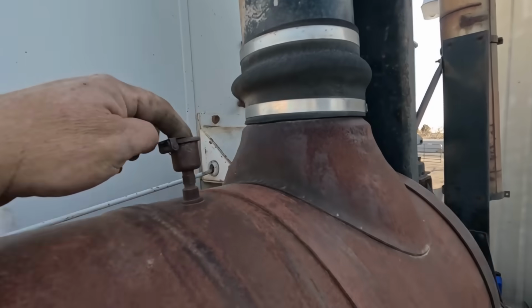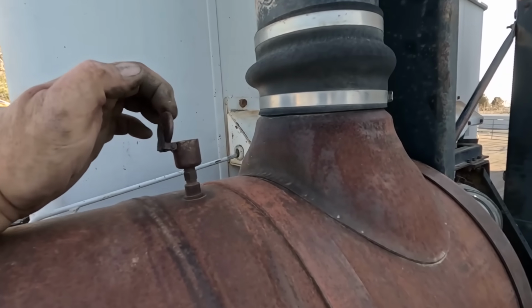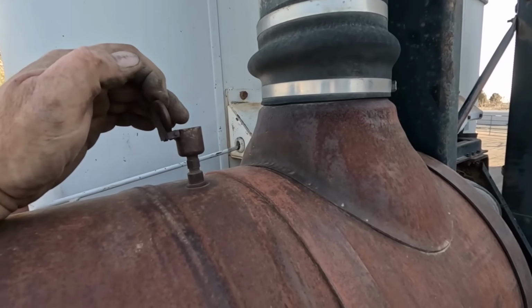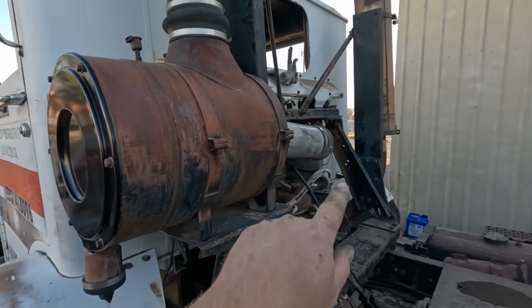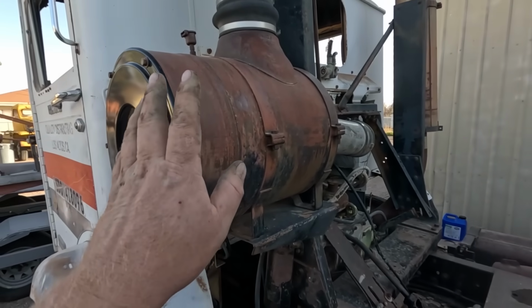And while I was doing that, I was looking at this. This is right in the top of the air filter, little flip-up cap. I wonder if that's for ether or something in cold weather. You can eject it straight in the intake system and it goes right in. Not sure. That's my guess.